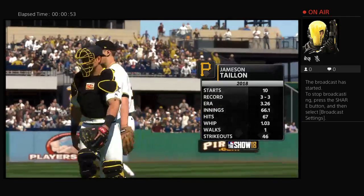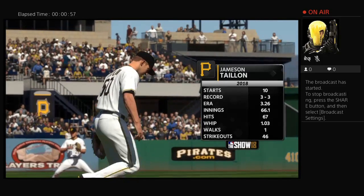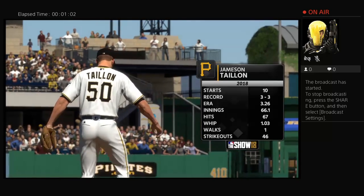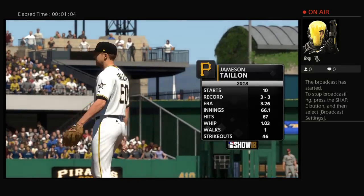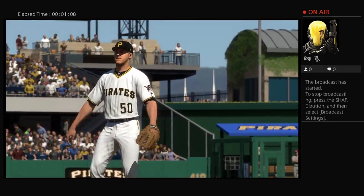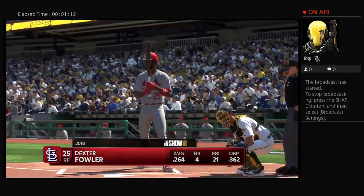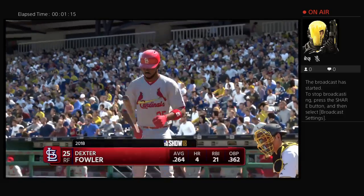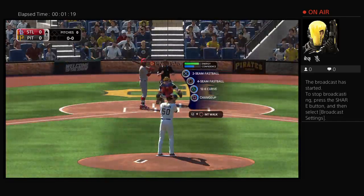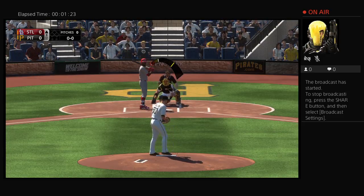Jameson Taillon, a right-hander from Florida, gets the ball as the starter here. Dan, any thoughts? Matt, this guy is a big power arm. Former first-round draft pick by the Pittsburgh Pirates. Big, strong guy. Three-pitch mix, 95 to 97 miles an hour with good life on his fastball. Overhand curveball and a straight changeup. The key to him, throwing strikes. If he's throwing strikes early, expect him to go deep into the game, and he could rack up a pile of strikeouts.